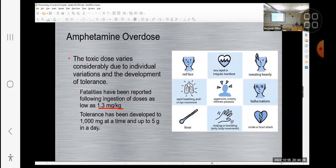So that's a bit. But as you are a chronic user, your tolerance develops. So often, chronic users use a gram at a time, sometimes up to 5 grams in a day. That's how much you put into your CCs. I mean, I've seen this go into a gram in a cc. So 5 grams would just be shooting up 5 times in a day.